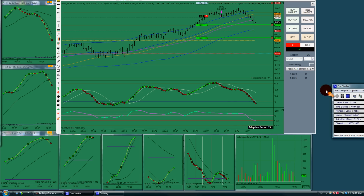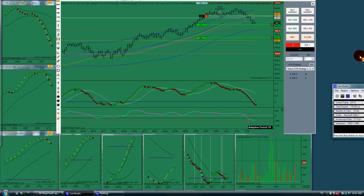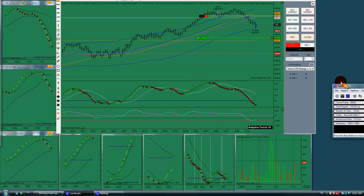Okay, there we go. We cracked through that SR line and that previous high. Should be reaching our first target here any moment. Okay, we've tapped the first target. Target filled. Our first target is filled.